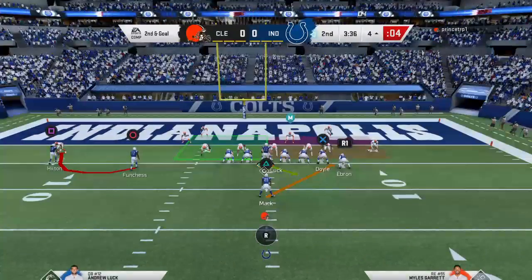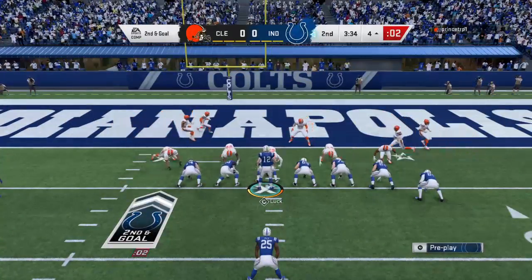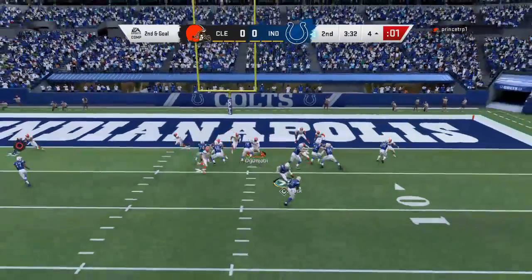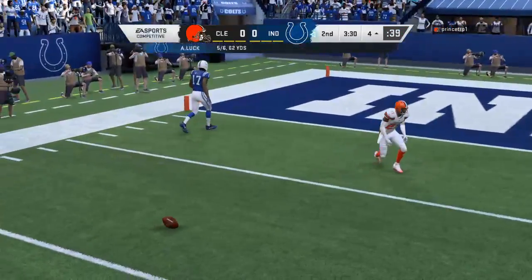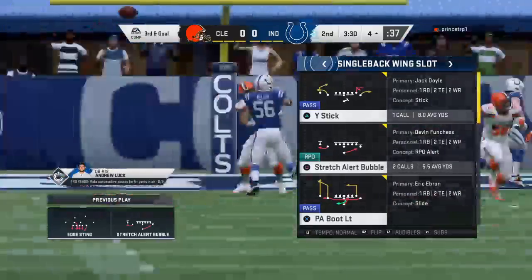Second and goal from inside the 5. Pass incomplete. Denzel Ward right there in coverage to get the hand in.